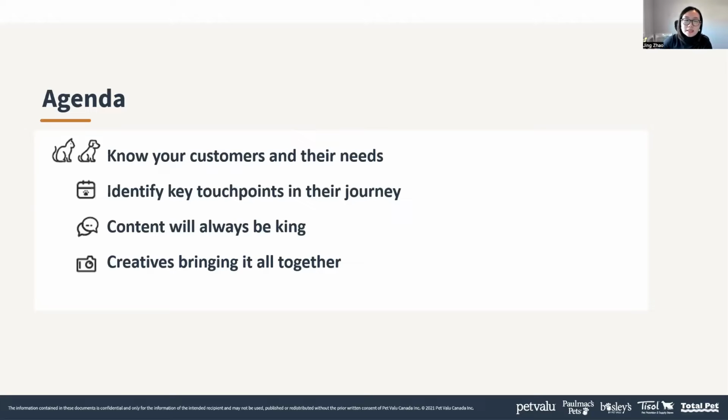So the first thing is, you have to know your customers and their needs. And from there, identify key touch points in their journey, because there's offline journeys and there's online, and often they intertwine, and it's not as simple as we like it to be, but so is our own behavior. So what are those key touch points? Thirdly, content is king and always will be king. And the last point is, creatives are very important. They play a critical role in bringing it all together.